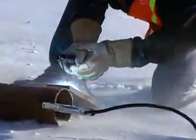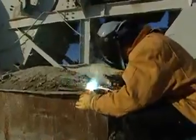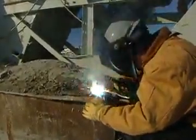Welding in the Arctic cold is mind-numbing, and the only way to deal with it is to just keep working. Welding is competitive work. You need to be tough, fast, do quality welding. That's the way to succeed in this industry.